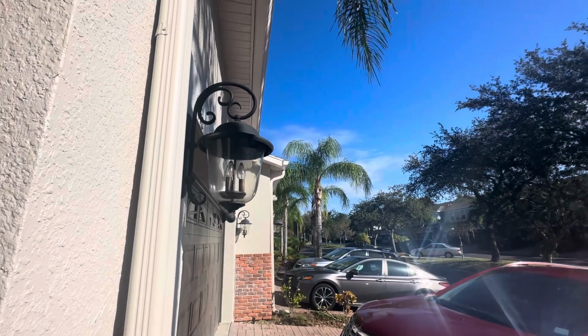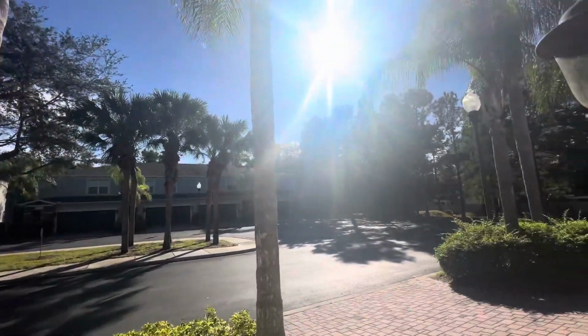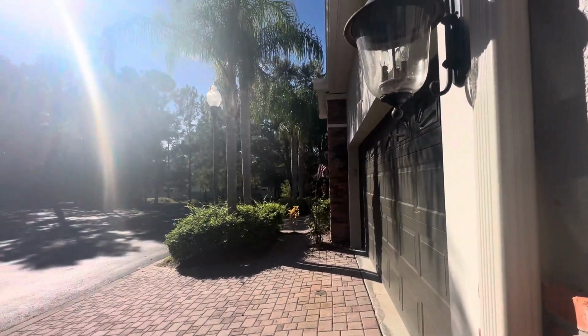I'm in Tarpon Springs. Nice smaller community. One entrance. This unit is toward the end. Two-car garage.